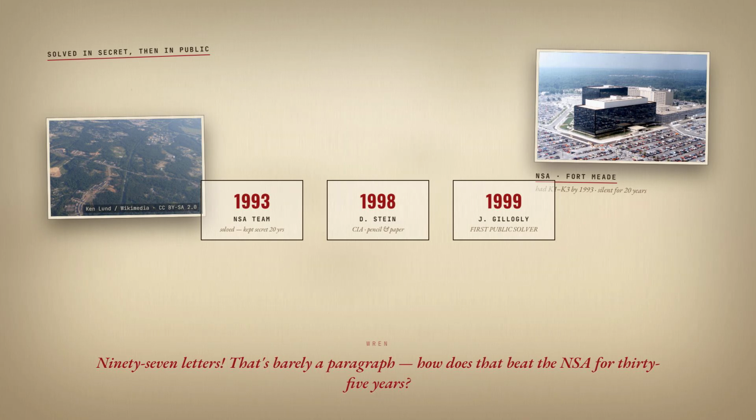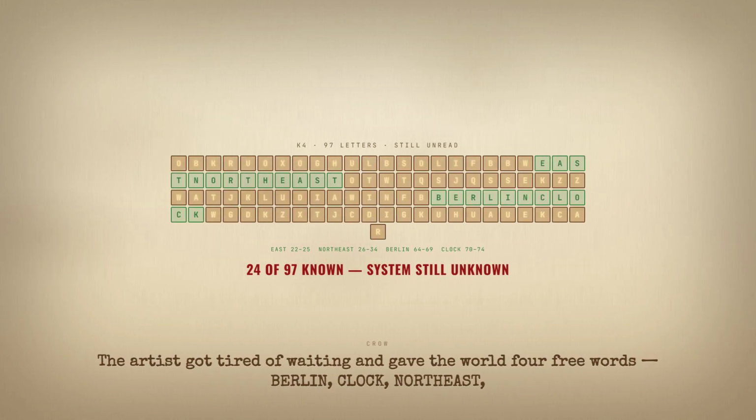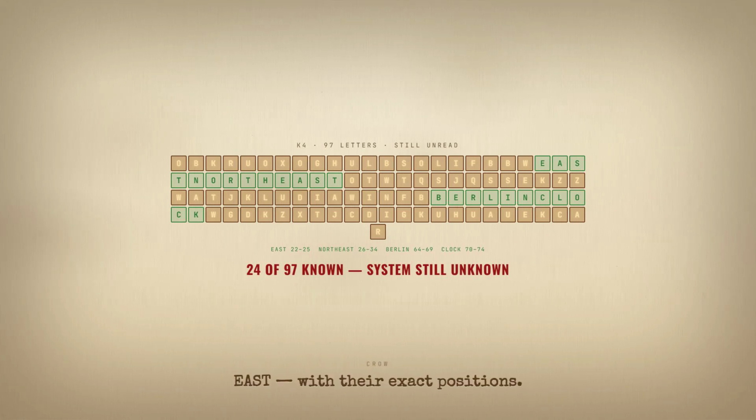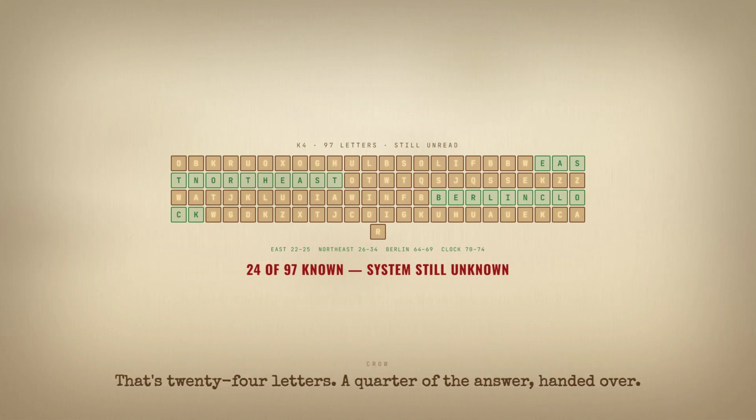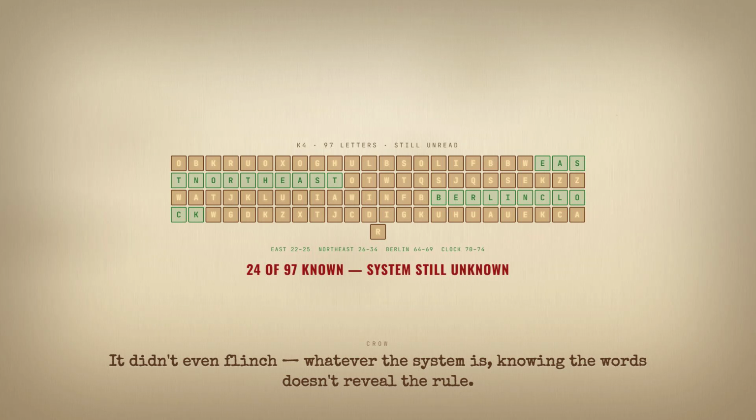97 letters. That's barely a paragraph. How does that beat the NSA for 35 years? Because it isn't playing the same game, kid. The artist got tired of waiting and gave the world four free words. Berlin, clock, northeast, east, with their exact positions. That's 24 letters. A quarter of the answer handed over. If this were a Vigenère, it would have collapsed in an afternoon. It didn't even flinch. Whatever the system is, knowing the words doesn't reveal the rule.